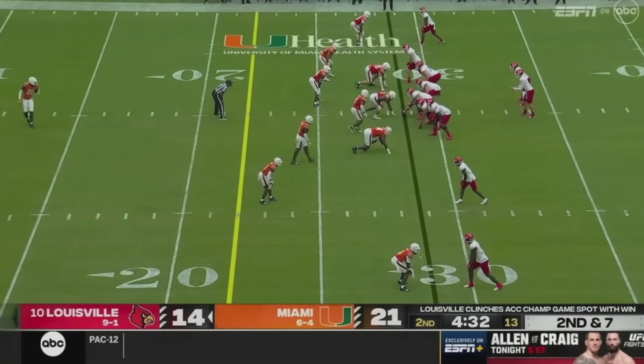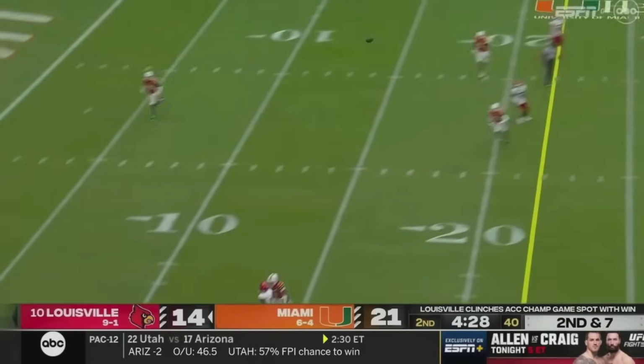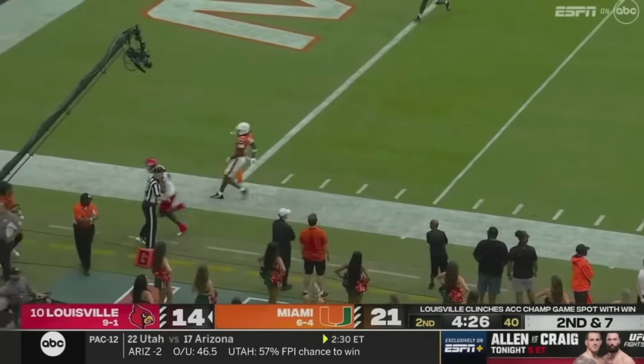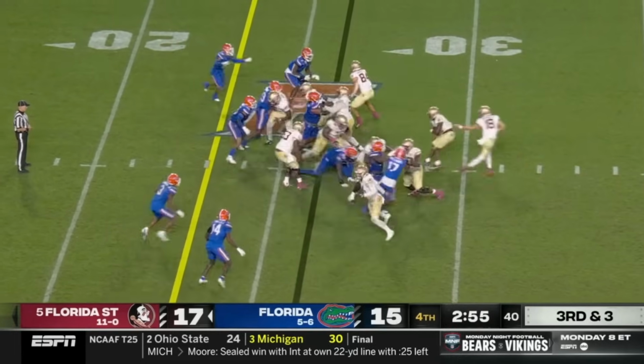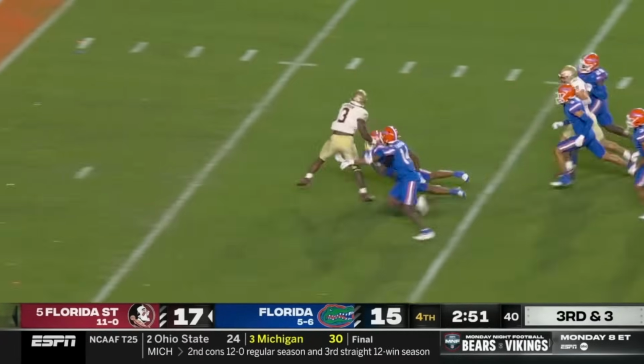I think both teams have a legitimate shot here, and they both have a lot to play for. If Louisville wins, it'll be their first ever ACC championship. If Florida State comes away with it, they're most likely heading to the college football playoff.